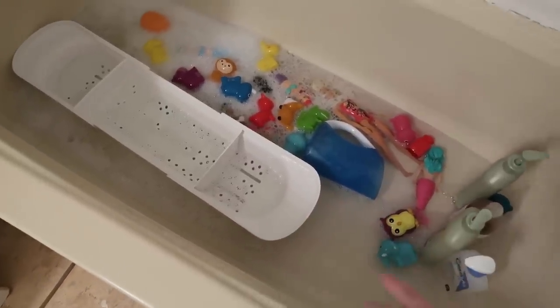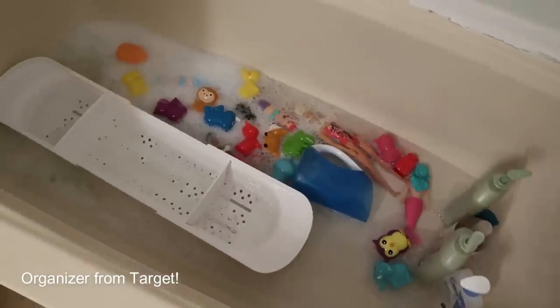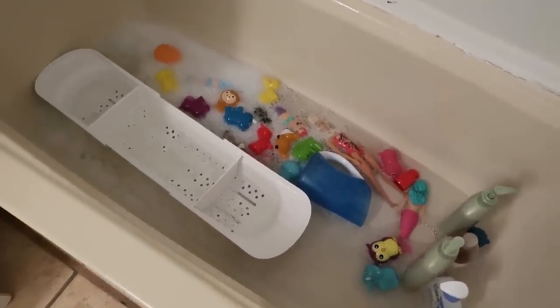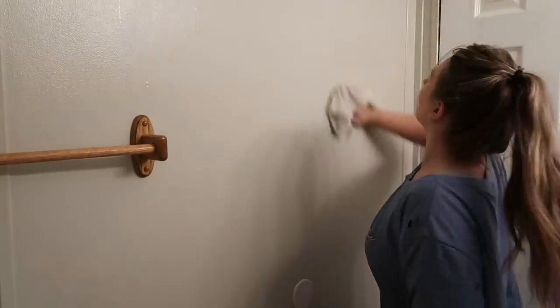But this is basically how I clean all their toys, and I highly recommend this toy organizer. I keep their shampoos, their soaps, everything in that, and the toys, and it fits adjustable to almost any size bathtub. So I love that it fits right here in the end of the tub so that it's not in the way whenever Adeline takes a shower. But it's also very useful to store our shampoos, our soaps, and everything that the kids use in this bathroom.